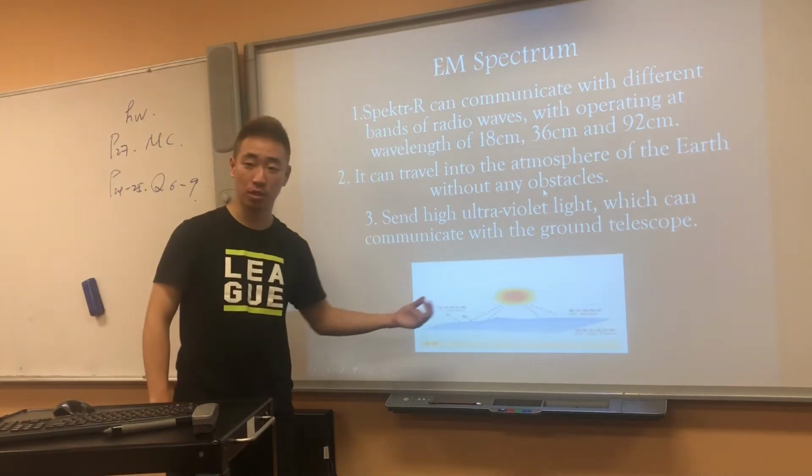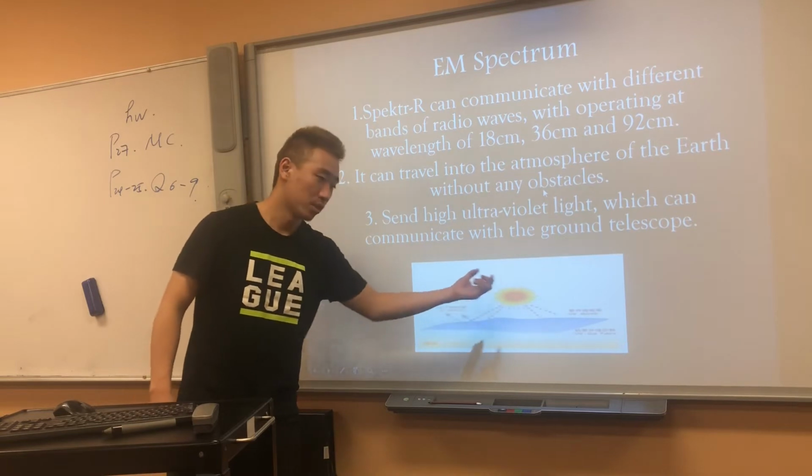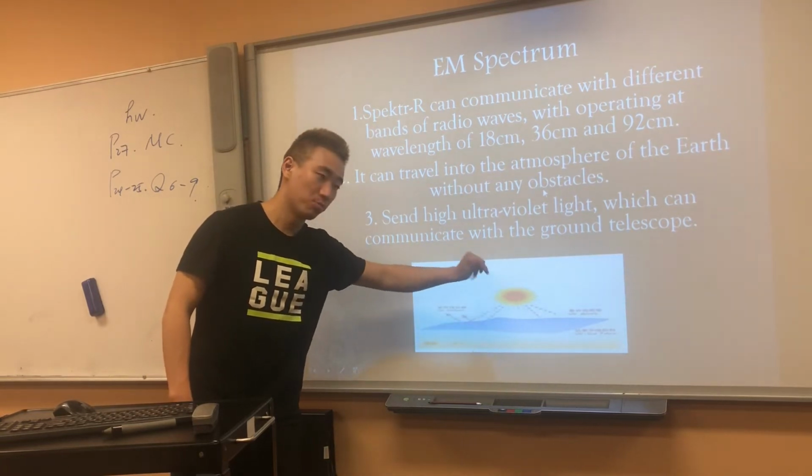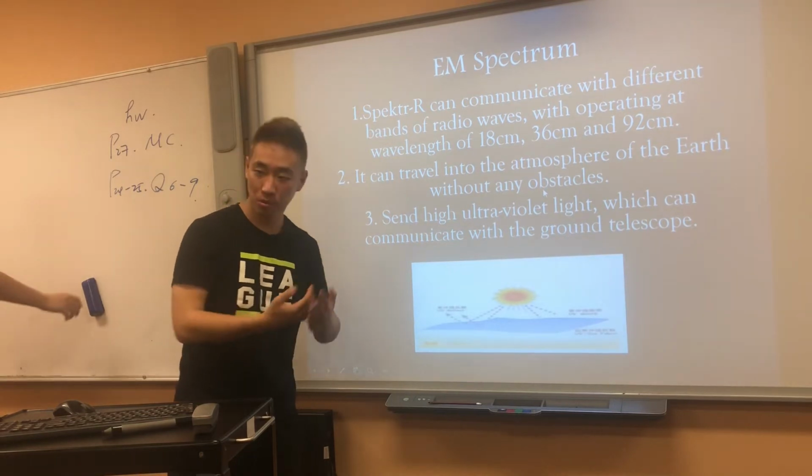This is a picture of the ultraviolet light. As we can see, the sun spreads its light into the sea, and the sea evaporates up.